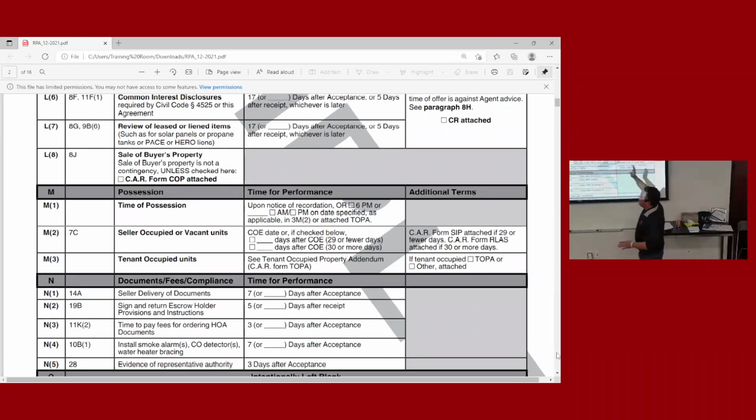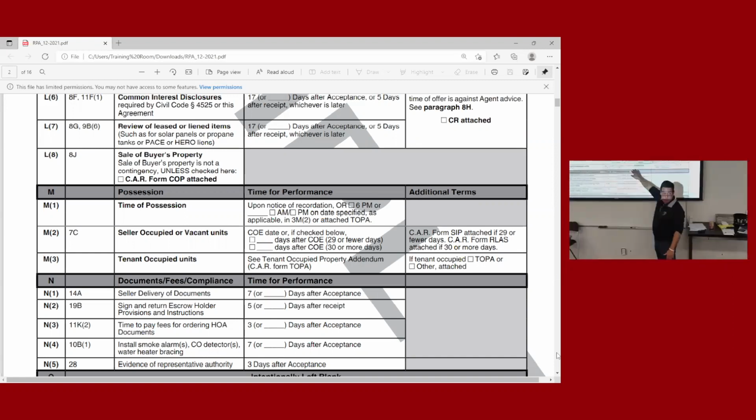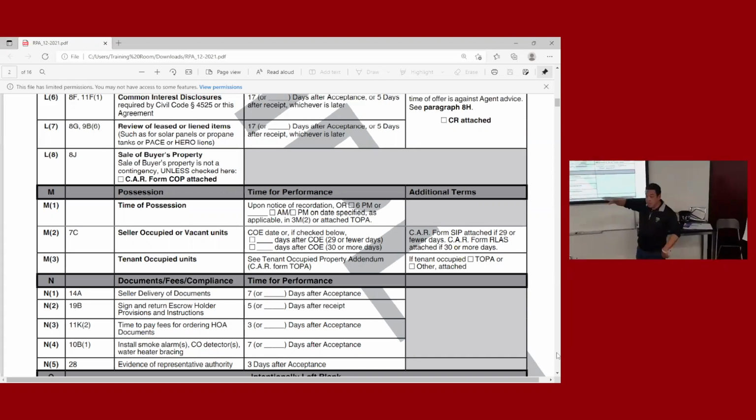Okay. Tenant occupied properties. Now, C10 Occupied Property Addendum. They have made a new form, TOPA. Previously, it used to say at time of possession, if there was a tenant in the property, the tenant's going to vacate the property prior to close. It said in there the seller had to get the tenant out 5 days prior to close so that the buyer can do a final walkthrough with the property vacant. And they have taken that out. Now it's on the TOPA form. So you go to the TOPA form and you can check all those boxes. So you can check, I want to move it.